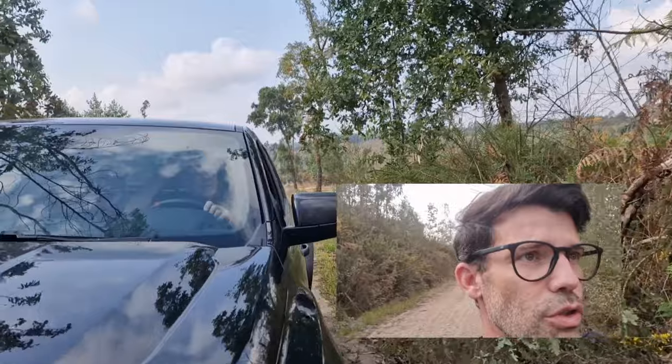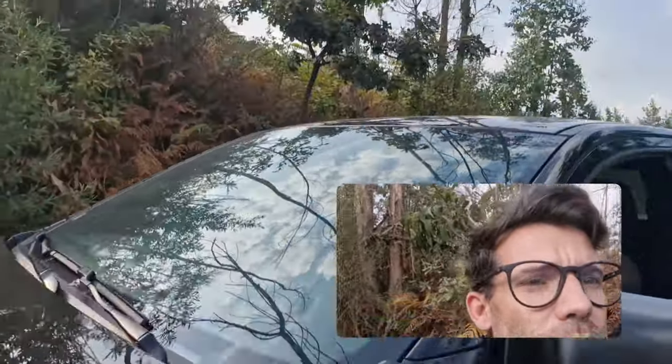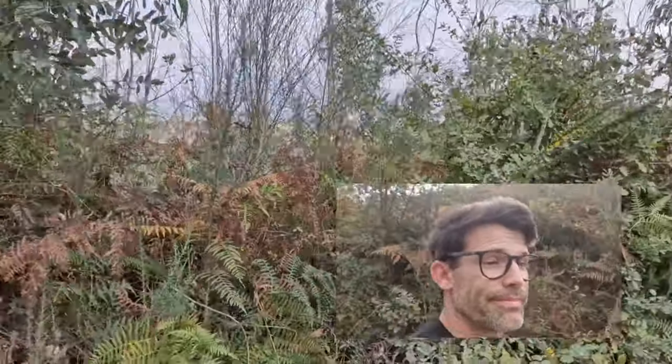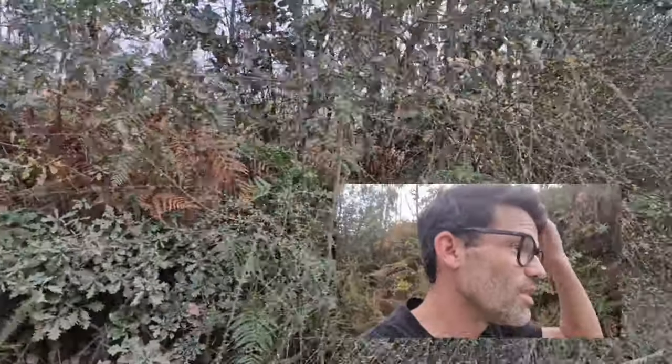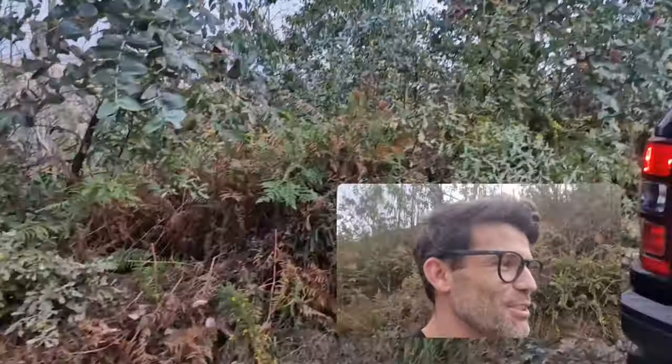I'll just push it to the top. Okay, go now. Yeah, I think it was going to hit, so it's not worth the risk. You know, how to do off-roads and not letting anything touch the pickup. That's a challenge.